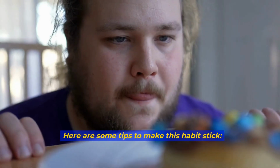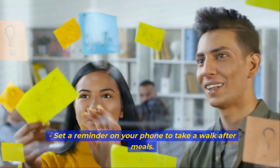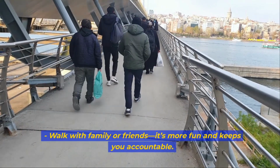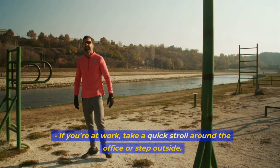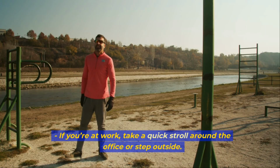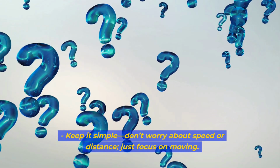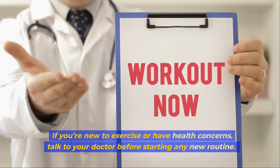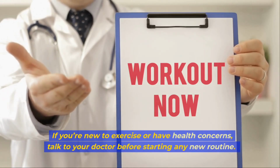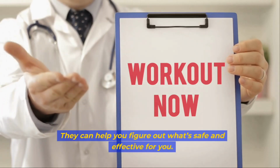Here are some tips to make this habit stick. Set a reminder on your phone to take a walk after meals. Walk with family or friends. It's more fun and keeps you accountable. If you're at work, take a quick stroll around the office or step outside. Keep it simple. Don't worry about speed or distance, just focus on moving. If you're new to exercise or have health concerns, talk to your doctor before starting any new routine. They can help you figure out what's safe and effective for you.